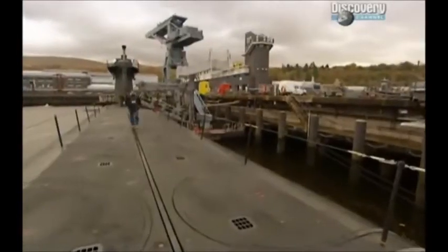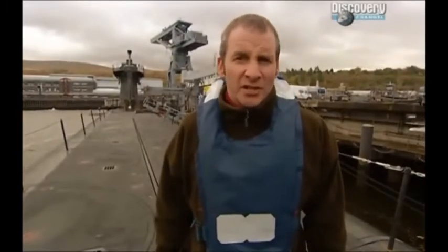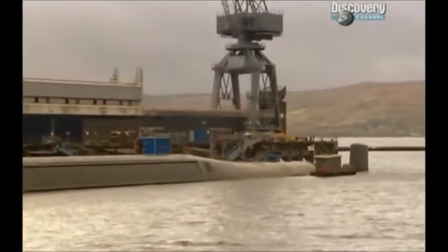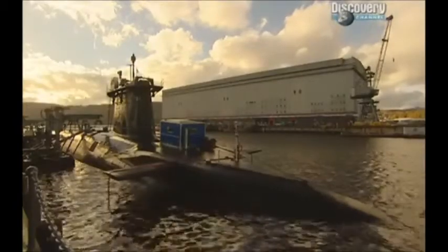But these missiles are huge, so the machine that carries them has to be pretty big too. In fact, it has to be massive. HMS Vigilant is one of Britain's 4 nuclear-powered ballistic missile submarines, or bombers as they're called, and she is truly enormous. She's 150 meters long, and weighs in at an immense 16,000 tons. With 4 decks, more electronics than the space shuttle and no windows, the Vigilant is one serious piece of kit.